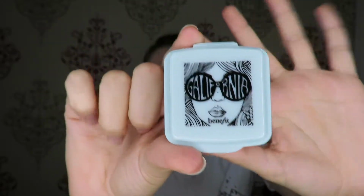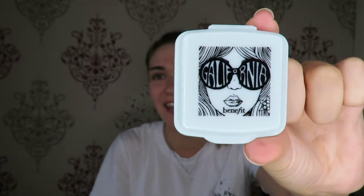The first product they have, I'm not actually going to put it on my face because it is the makeup side of things, and I want to do my skincare stuff because I am going to go to bed in a few hours, so I don't want to put on a full face of makeup right before I go to bed, just for the sake of one blush. But this will be appearing in another video soon. It's the California blush by Benefit, which is £8.